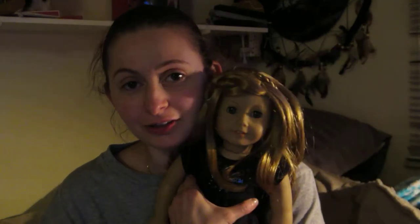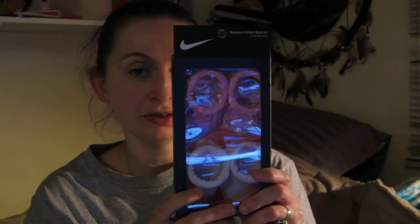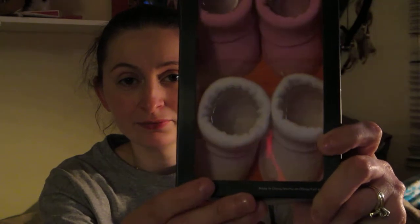Okay, so usually this would be for my baby Think It Over. Instead, it's going to be for my American Girl. So it's going to be for her. These are really cute. They're Nike, but they're pink booties, pink and white, and then there's white and pink, a little bit of, not sure how well you can see that, but yeah, I like these. They're going to be for my American Girl and they do fit.